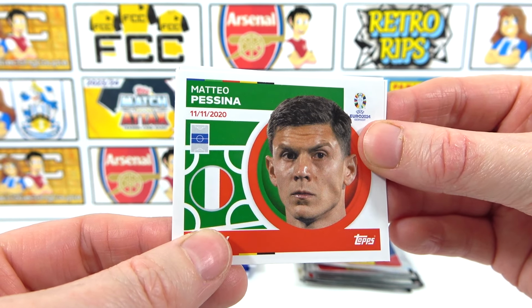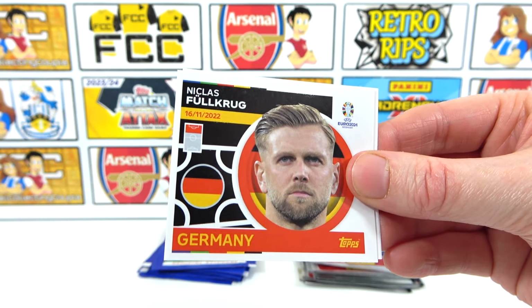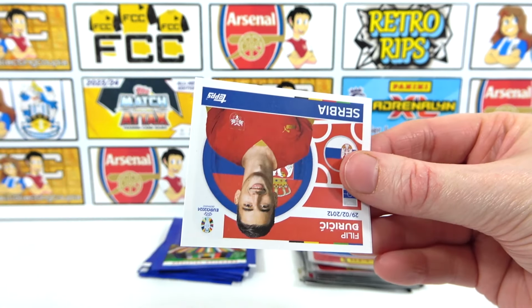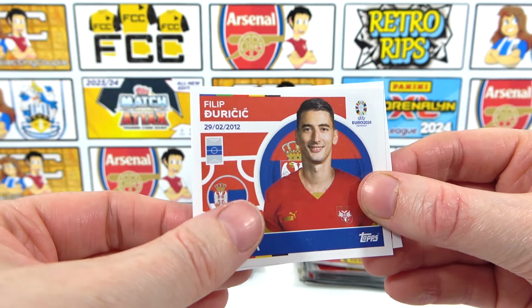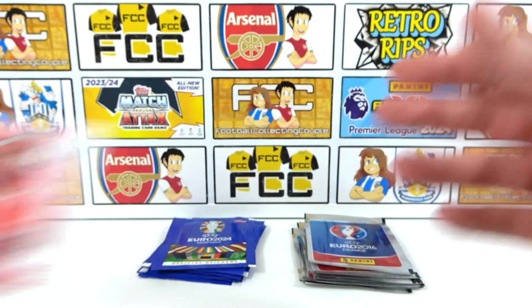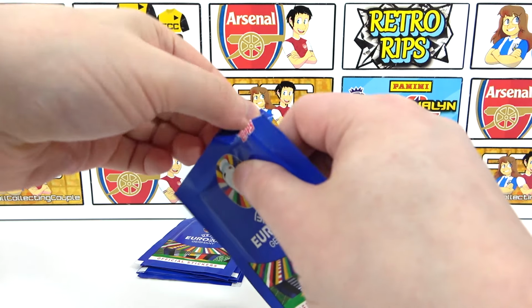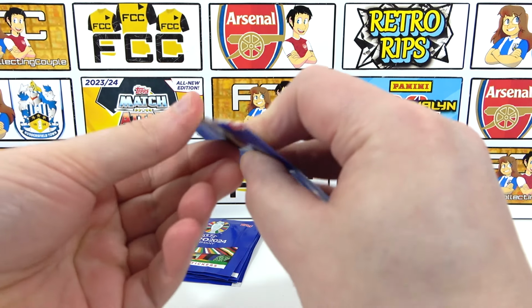We then have a Pessina. We also have a Falkirk. We then have a duo there for Georgia, as well as a Drurich and a Mueni. Yeah, so these packs did come from multi-packs as well, so there is a chance to find those gold signatures, if we're lucky, of course.